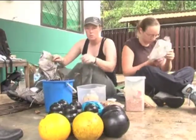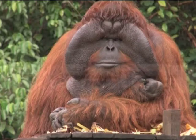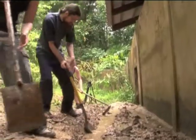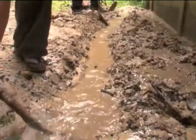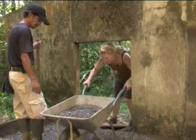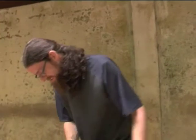The money the volunteers pay covers costs like buying veterinary equipment and building and improving the animals' enclosures, often using their labour as well as their money. It's my honeymoon. We both agreed this is what we wanted to do. Decided to be slightly more interesting, to do something worthwhile instead of lying on the beach for 2 weeks.